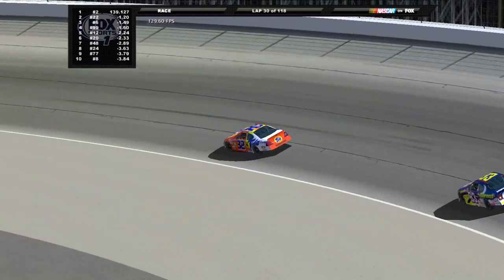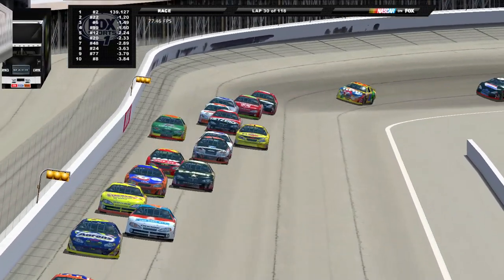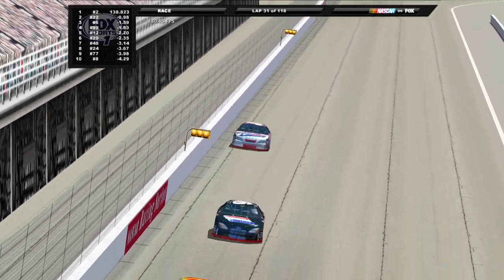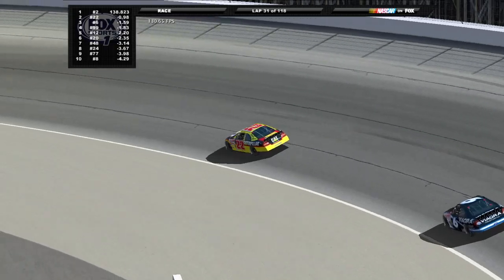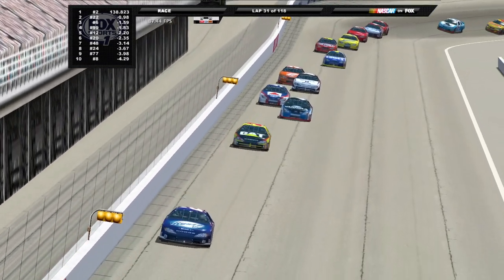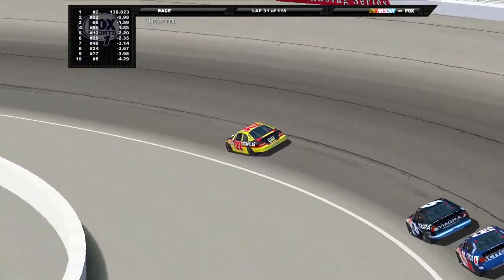Further back, there's a lot of single file going on here. I mean, they're not even trying to pass each other. But look at that, the 86 has caught the tail end of the field once again here. Gonna look at Jason Hedleski here and try to pass him. But he is definitely starting to feel the tire wear, because his lap times have slowed down quite a bit since he first got those fresh tires.